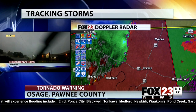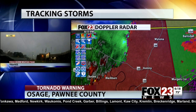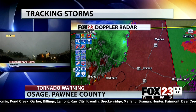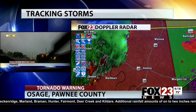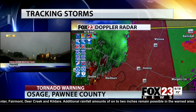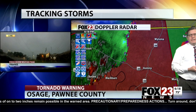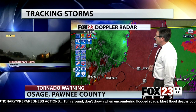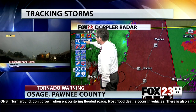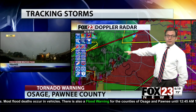I'm looking at some of our high-resolution Doppler radar data and not seeing any indication that we've got debris or anything like that being lofted with the storm. I'm looking a little bit further to the south along this line. I'm not seeing any kind of big rotations that are coming to my attention with the storm. Now, it has certainly produced some very strong wind. We had an 80-mile-per-hour wind report in Ralston, and that was just a few minutes ago.